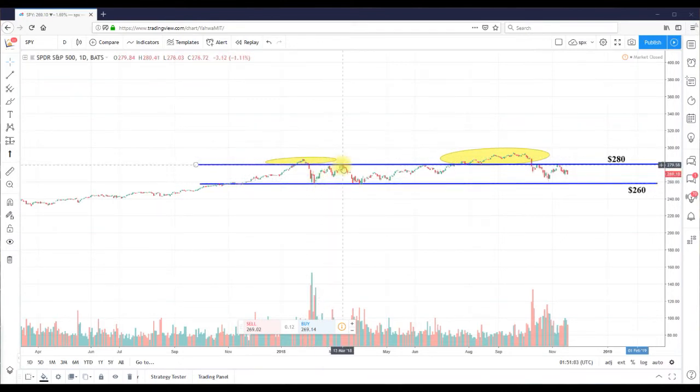We hit that 280 level in March. Couldn't hold that, couldn't sustain that. Fell back down. Then fast forward to June, 280, that ceiling came into play again. We fell back down. We broke through from July to October, a good three months. We were able to hold above that 280 level, but it could not be sustained. Then we fell back down. So to reiterate, SPY has been trading between these two levels for an entire year.